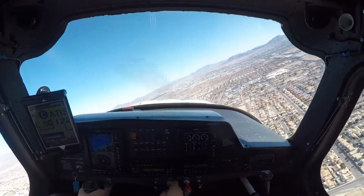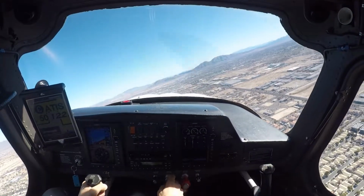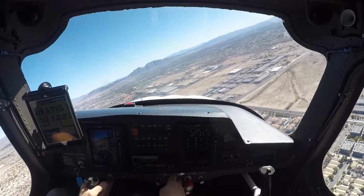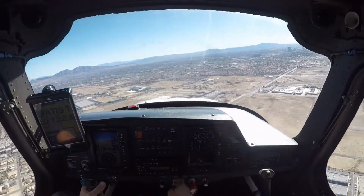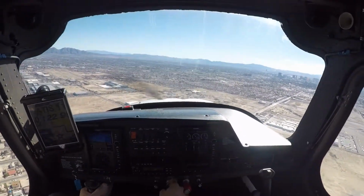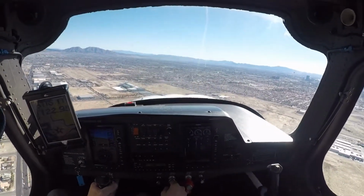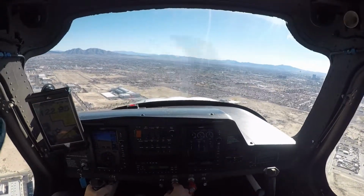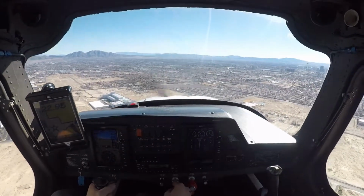M50, yes. Cessna 20 November, you're number 3 to follow Cessna departure on right downwind, runway 30 right, clear for the option. We've got traffic and we're going to make a right turn, 20 November. Cessna 20 November, number 3, runway 30 right, clear for the option. Clear for the option, 20 November, on 30 right. Wind 310 at 13, gust 21.